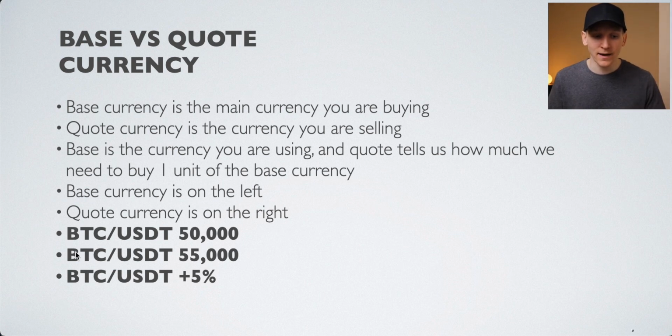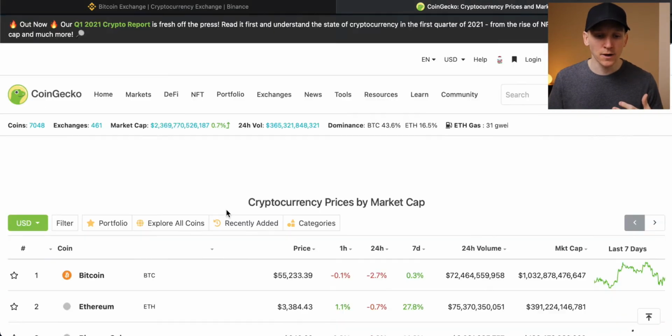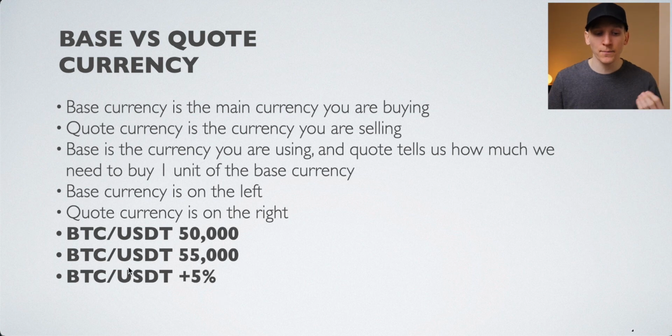Once more, we have BTC against US dollar tether, now at 55,000. So it now takes more US dollar tether to buy 1 Bitcoin. This can also be shown to you in a percentage move on a day. You'll see this a lot of times. Let's go back to CoinGecko right here, and we can go back to the homepage. You can see this right here. You'll get a percentage change on the day, and this is a percentage change against US dollar tether. So we'll go back to our quotes and we can see that Bitcoin has appreciated against the US dollar by 5% today. This percentage move will always be how the base currency is valued. So it takes more US dollar tether now to buy Bitcoin because Bitcoin has appreciated 5% against the quote currency.